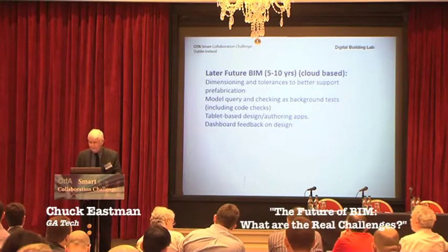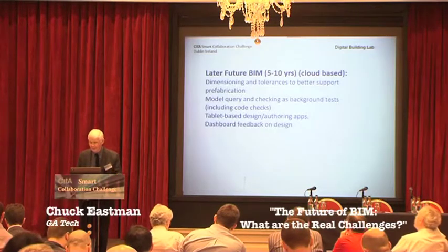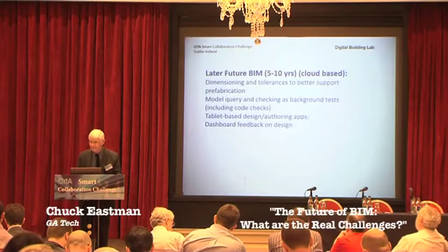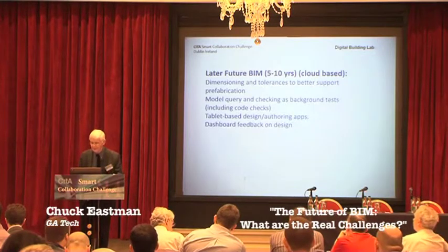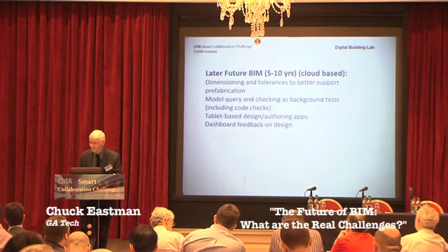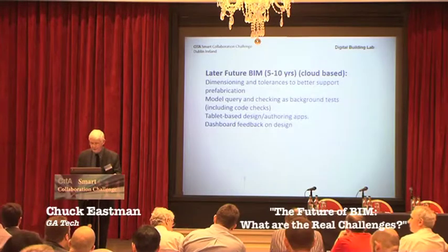And of course, dashboard feedback on design and maybe construction progress also. I think we'll see more and more day by day tracking of these activities and doing checking. We're going into another phase of practices. It's interesting that 25 years is about the same as a generation of people going through the system. And so, of course, we're looking for the younger generation to lead in supporting all these changes.